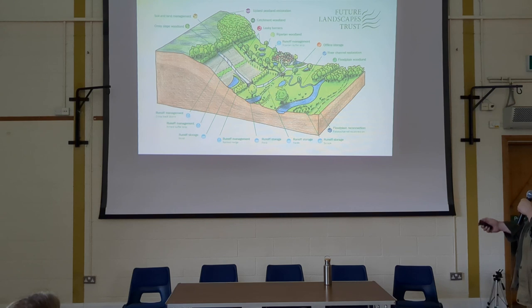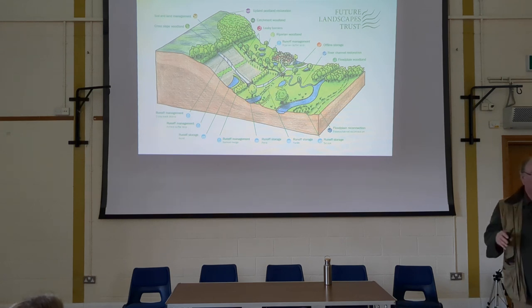As you come down, you want woodland. You can also put in what we call the leafy downs, yeah? How you farm some of your fields, cross-ploughing, going with the contours, you can make little offline storage ponds, and then you can also look at how the channel is. We're not doing that in the Marsham Valley, but purely concentrating on the upland storage. I'll show you some maps later on.